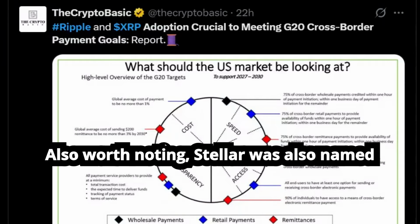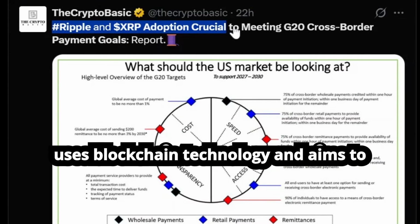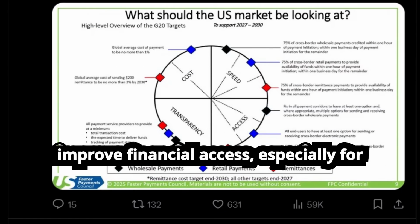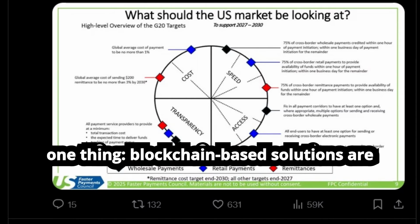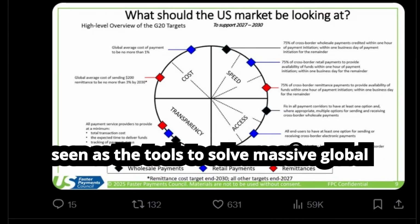Also worth noting, Stellar was also named in the report. Stellar, like Ripple, uses blockchain technology and aims to improve financial access, especially for underbanked populations. That tells us one thing: blockchain-based solutions are not being ignored anymore. They're being seen as the tools to solve massive global problems.